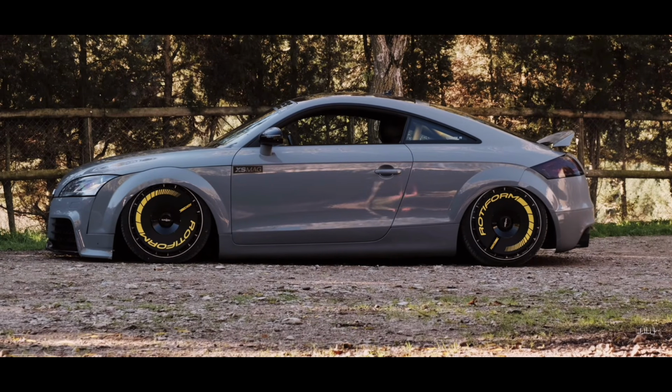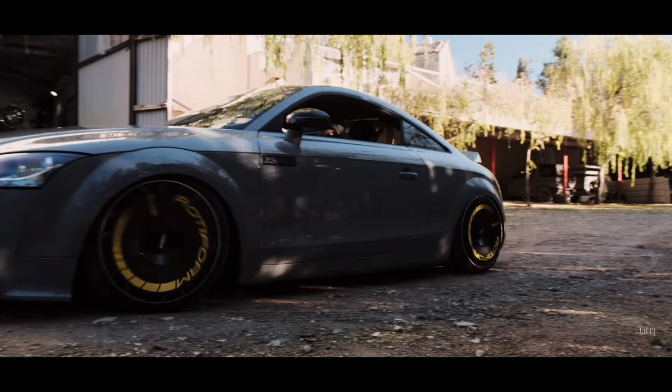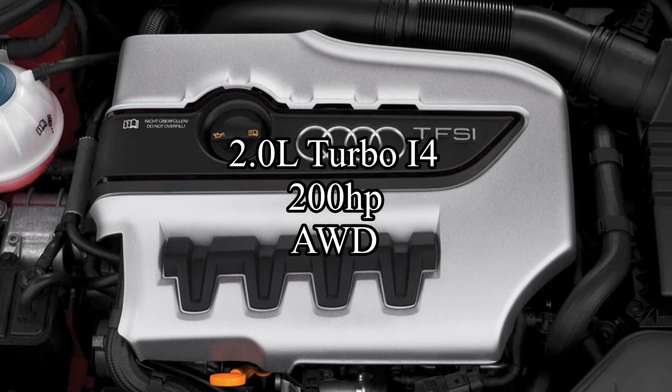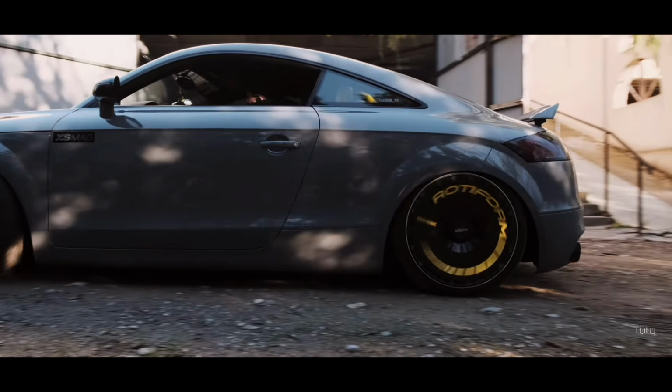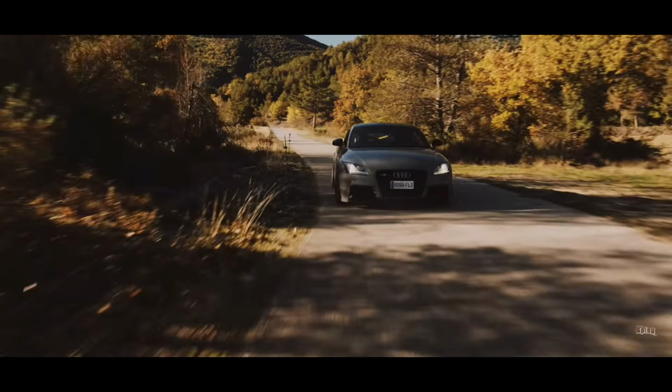I can't remember exactly. But now today it's time for the second generation. Theoretically speaking, it's kind of just improved on the platform from the first gen. They come with a 2 liter turbocharged inline 4, making 200 horsepower on the dot, and it is all-wheel drive. Now you can find them also in front-wheel drive, but for $7,000, it's not going to be that hard to find the all-wheel drive one.